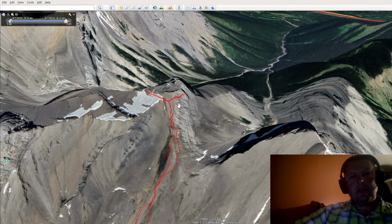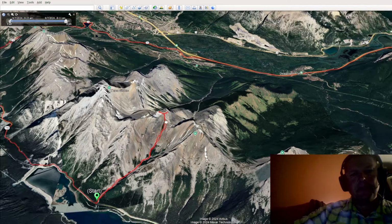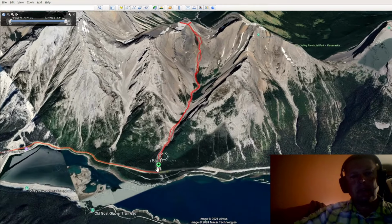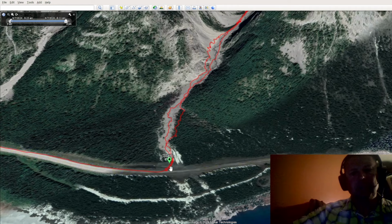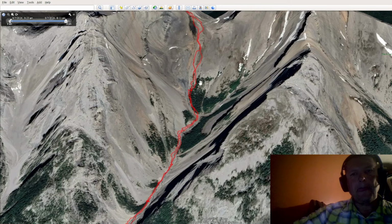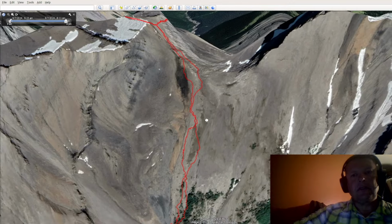Same as the previous time, same route, starting on Spray Lakes Road, where you park on a shoulder, up a gully, make a left turn. It was a very good scree.